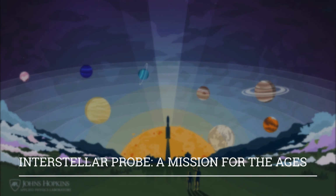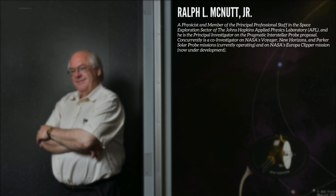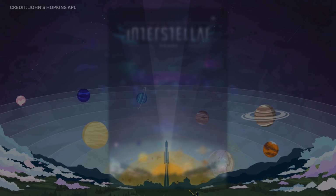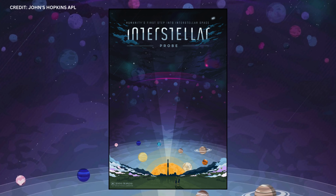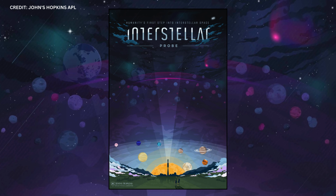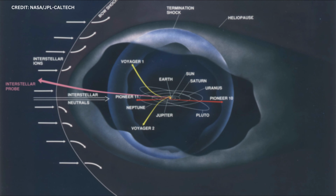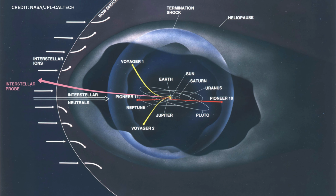Ralph McNutt, along with his colleagues at the Johns Hopkins University Applied Physics Laboratory, APL, has published an ambitious proposal detailing a visionary project, a long-lived interstellar probe designed to journey into the vast space between the stars. While NASA's legendary Voyager spacecraft are already traversing this domain, McNutt's probe aims to venture even farther and faster, with the expectation that it could still be operational 50 to 100 years after leaving Earth.